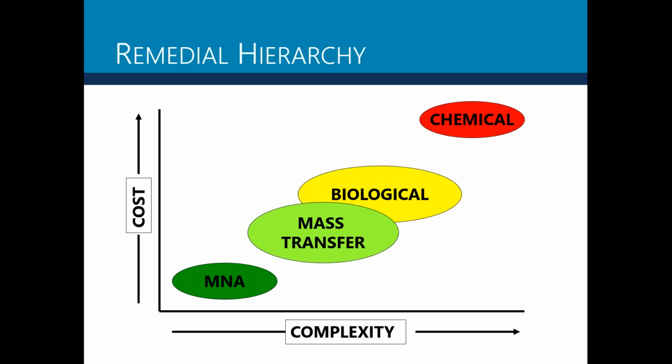And this is a remedial hierarchy, between cost and complexity. Monitored natural attenuation, as you know, you just monitor. The cost is low, essentially sampling costs over a period of time. Then as it gets to mass transfer, which is air sparging and soil vapor extraction, you are transferring the mass from the liquid phase to the vapor phase. It's going to cost a little bit more. It's a little complex. There's some design that has to be done.